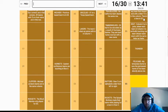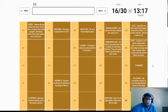Is there another team that doesn't end with the letter S? Heat, Thunder, Jazz, obviously, but is there another team that doesn't end with the letter S? I can't think of one off the top of my head. Grizzlies, Suns, Nuggets, Lakers, Clippers, Warriors, Timberwolves, Kings, Spurs, Rockets, Pistons, Wizards, Bucks, Cavs. I cannot think of another team that might not end with the letter S, not gonna lie.